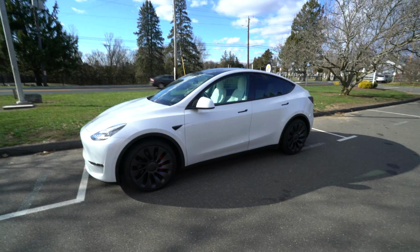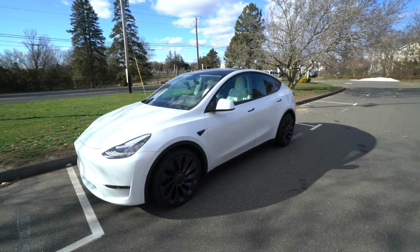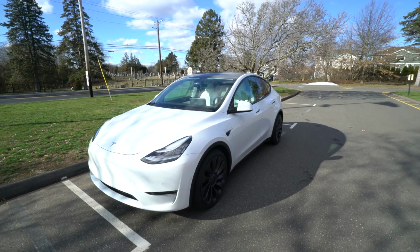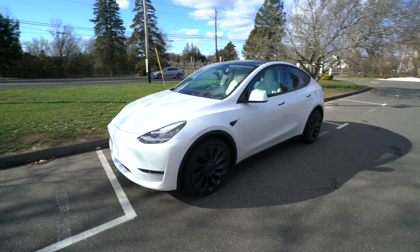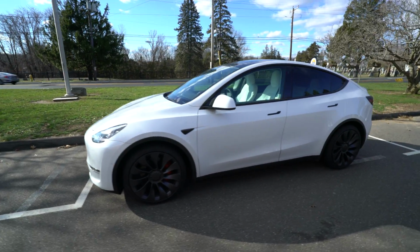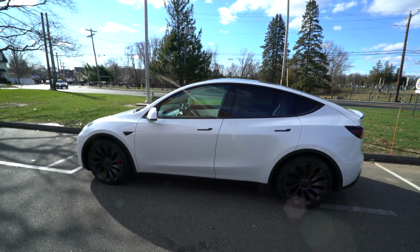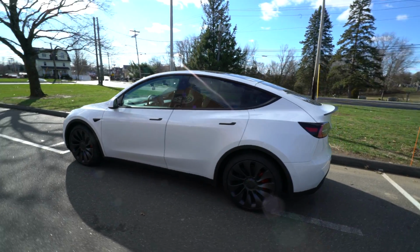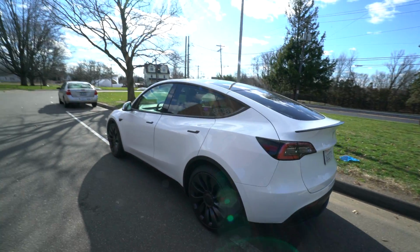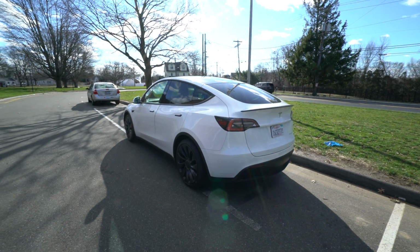Tesla. And this is the performance version. This is a dual motor, all-wheel drive, 2021, and in fact, this one just had the software updated early this morning because Tesla is constantly working on updates whenever there may be new software, fixing bugs, or just improving the software in the product when they can. And so this one has just been updated.